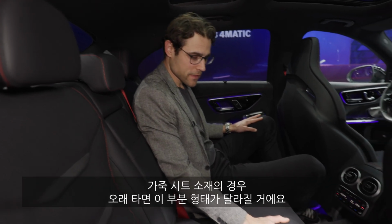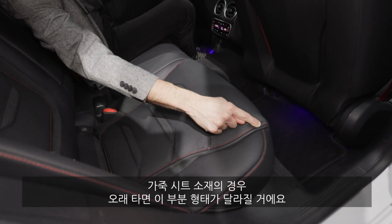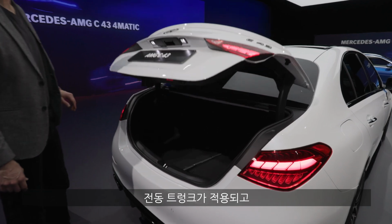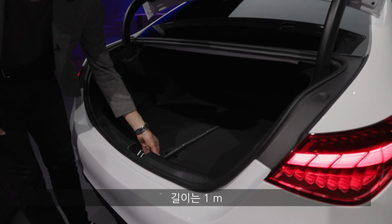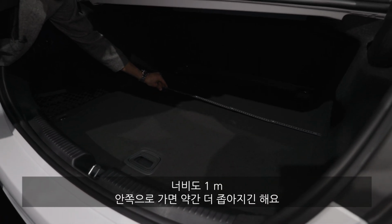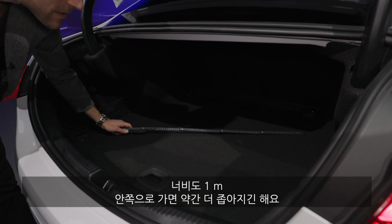And when you have the animal skin pack, I think these edges here will after a while look a little bit weird. With the trunk, let's open it. Here, electric hatch. And 1 meter or 40 inches in length and width. That's also a meter or 40 inches, at least here. Then it gets a little bit narrower towards there.